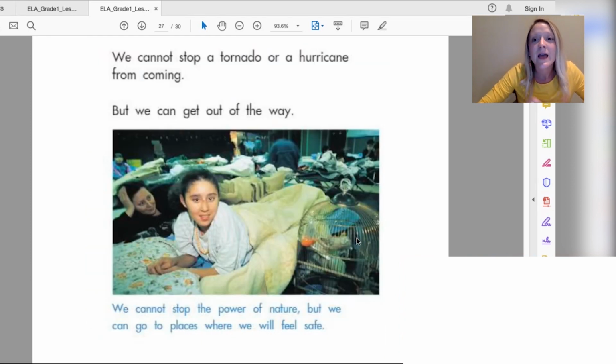We cannot stop a tornado or a hurricane from coming, but we can get out of the way. And we cannot stop the powerful force of nature, but we can go places where we feel safe, right, boys and girls? Now, boys and girls, you did a wonderful job, and we were reading to understand the powerful forces of nature and how they can harm people and other things, right? But why is it important for scientists to study the causes of such natural forces like hurricanes, earthquakes, floods? What do you guys think? Why is it important for scientists to study those? Go ahead and turn and share out with the person watching with you today.